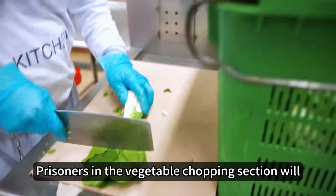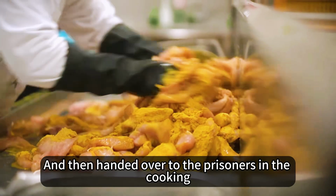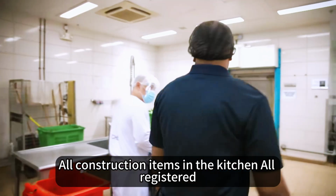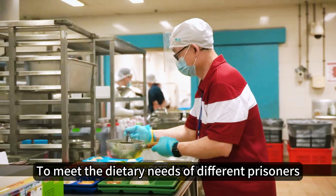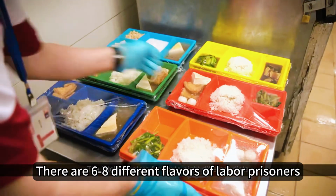Prisoners in the vegetable chopping section chop the vegetables and shred the meat, and then hand them over to the prisoners in the cooking section for frying. It is worth mentioning that, to prevent prisoners from carrying knives, all items in the kitchen are registered. The knife is firmly bound to the table through an iron chain. To meet the dietary needs of different prisoners, there are 6 to 8 different flavors of meals.